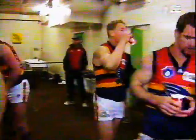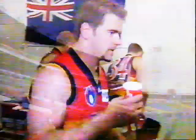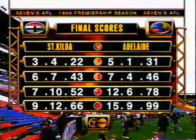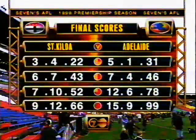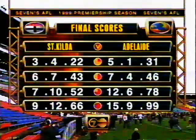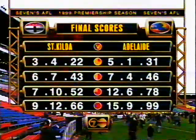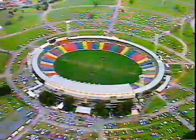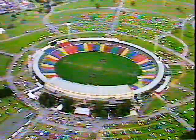Well, they sang that with gusto, and why wouldn't they? They're now just 1 game out of the 8. 1 game behind St Kilda, who have got the wobbles, and the Crows 15-9-99 defeated St Kilda 9-12-66. They led at every change and won eventually by 33 points, with Burton kicking 4 goals and taking mark of the day, and Jarman kicking 3. The leading goal scorer for St Kilda was Barry Hall, who kicked 3 goals.